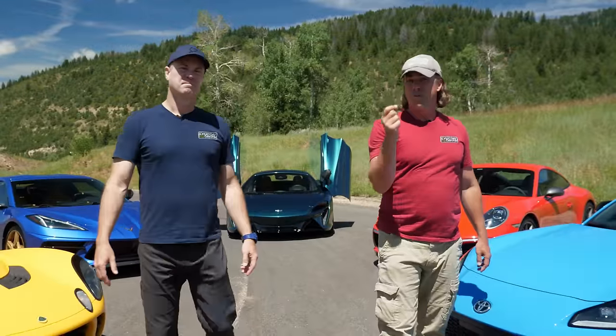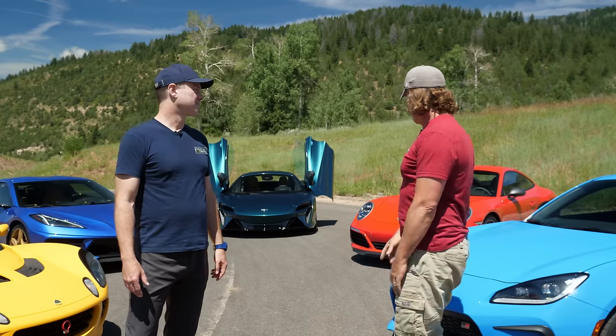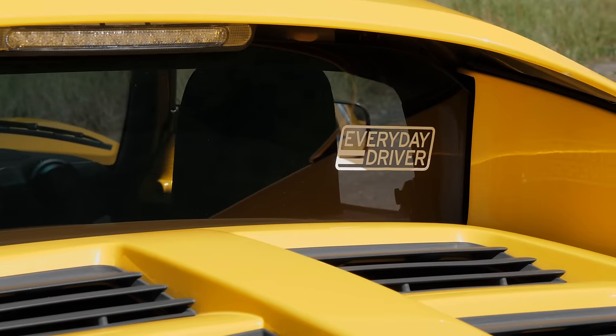We've brought, as you can tell, a range of badges and budgets. We've got $30,000 here, $300,000 at the back. The engines are even all over the place. We've got 2 4-cylinders, we've got a turbo, a hybrid, a pushrod Chevy V8. They're all here and they seem quite different. However, they share one major trait.